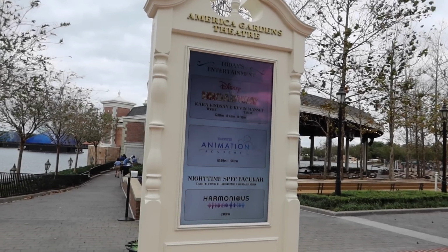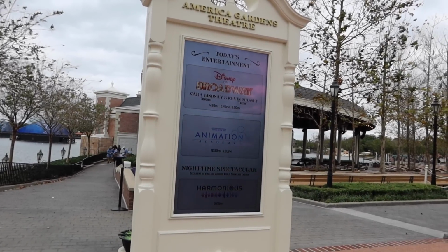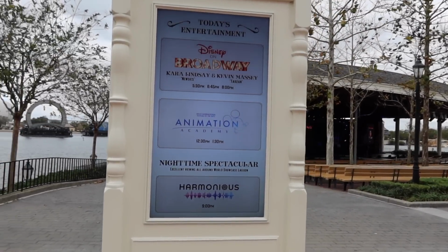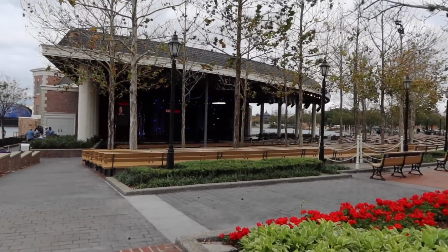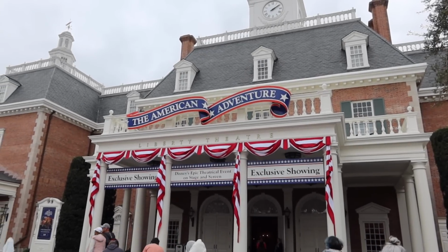Disney on Broadway will be going on. They've got Cara Lindsay from Newsies and Kevin Massey from Tarzan performing this evening. There's the Animation Academy going on. Of course, the Nighttime Spectacular Harmonious going on. So there are also nighttime activities for this festival and for every festival. Let's see what's going on inside the American Adventure Pavilion.